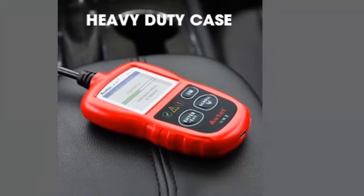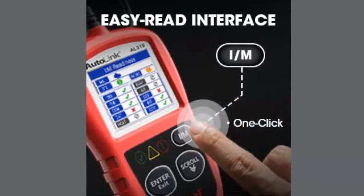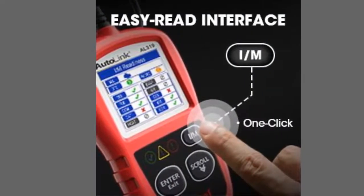Best features, comes with a free lifetime update. Prevents emissions with the one-click key. Includes built-in speaker and LED indicator. Multilingual design for international use.